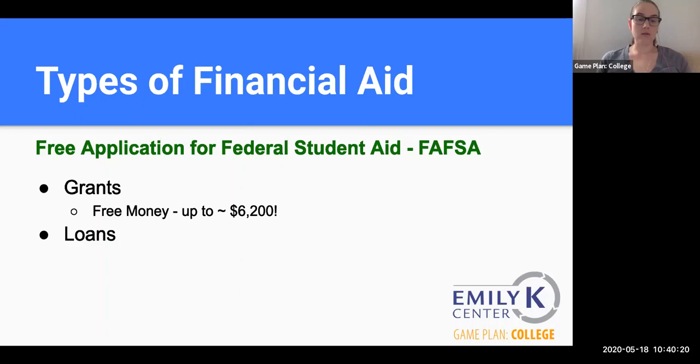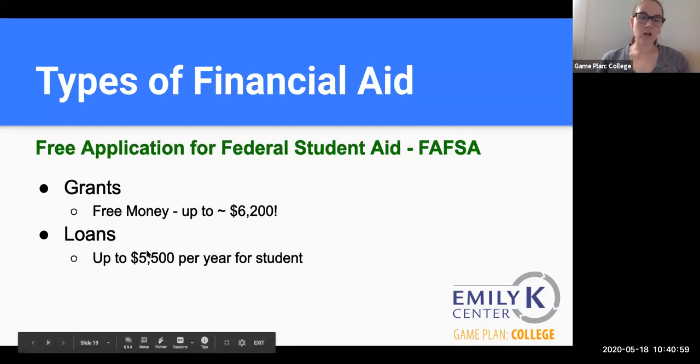Another type of financial aid is loans. So this is money that you will have to pay back once you finish college. There are two types of loans: subsidized loans, which do not accrue interest as you move throughout college, and unsubsidized loans, which do accrue interest. If you want to hear more about those types of loans and more detail about financial aid, you can watch our financial aid workshop, which is posted on our YouTube channel. But you should expect at least $5,500 per year if you have a low EFC and you decide to attend an institution that cannot offer you enough grants to make up for this $5,500.